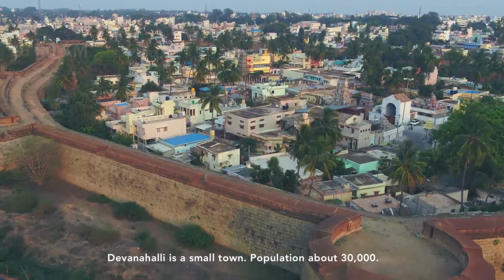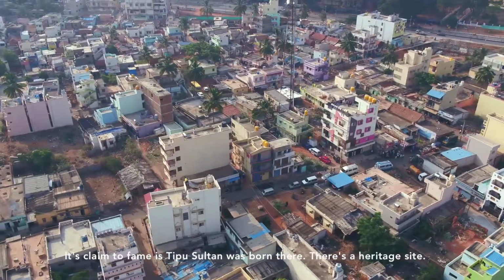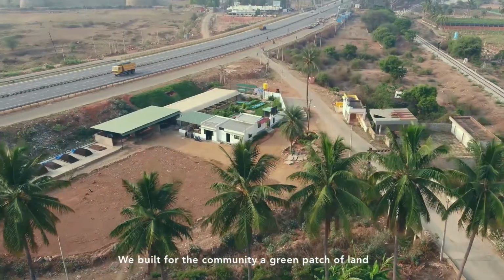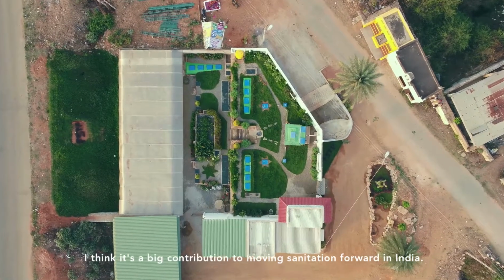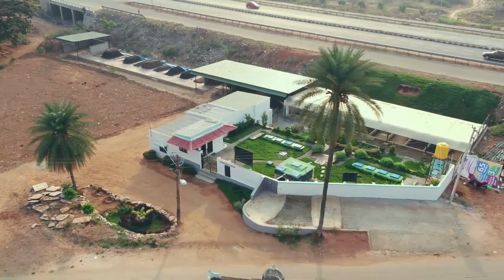Devanahalli is a small town, population about 30,000. Its claim to fame is Tipu Sultan was born there. There's a heritage site. We built for the community a green patch of land, but in reality, it's a first of its kind fecal sludge treatment plant. I think it is a big contribution to moving sanitation forward in India.